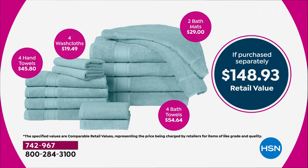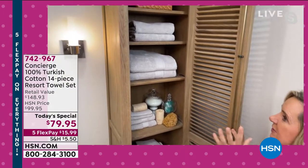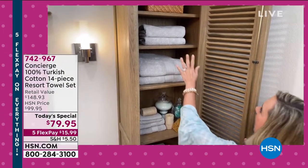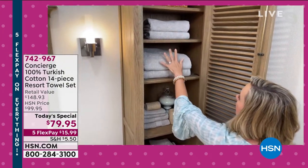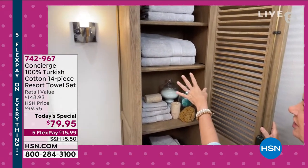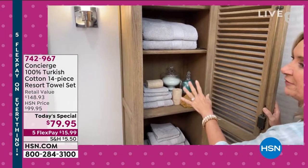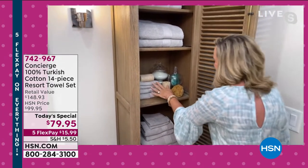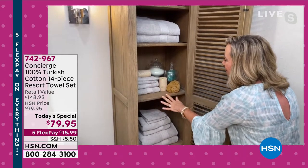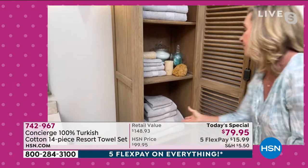And I wanted to bring you to my linen closet because I wanted you to see when you get it home, it's a lot of towels. I mean, this will outfit an entire bath. I've got a couple of my bath mats up here, 2 of the oversized bath towels, and generally when I shop for Turkish, they're usually about $25 per towel. This set comes out to a little over $5 per towel. That's crazy. You're getting 4 washcloths, 4 hand towels. You can see how beautiful.